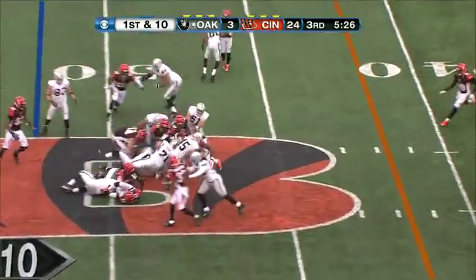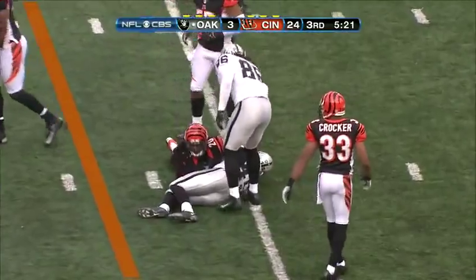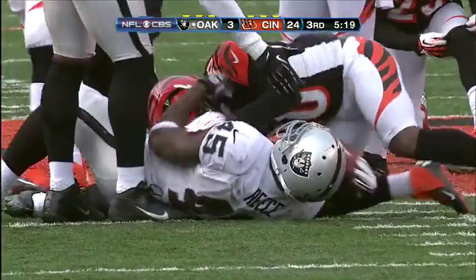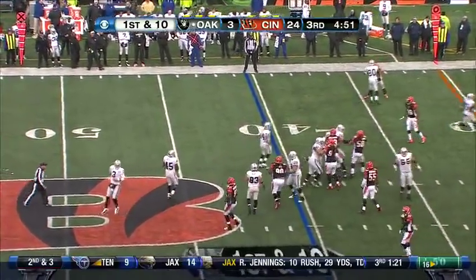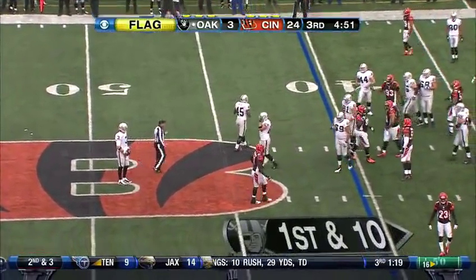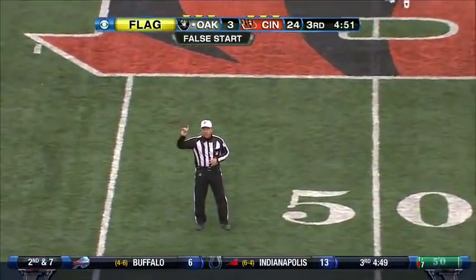Reese still on his feet, and he chugs his way for a first down to the 40. Marcel Reese ran it really well on that play. That was good for 12 yards. Whistle before the snap. Number 69, offense. 5-yard penalty, still first down.